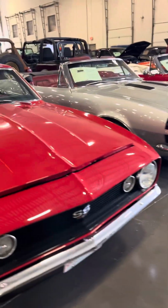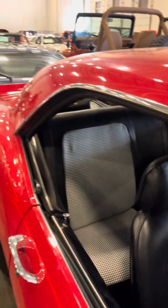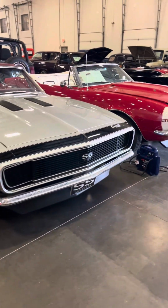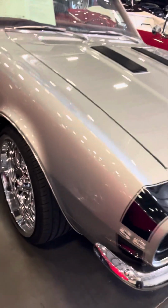67 SS. 427. I don't like that. Why'd they do that? 2-speed automatic. Got the original shifter. Like the interior. I got bubbles all in the paint. What do we got here? A 67 SSRS convertible with nice, nice wheels.